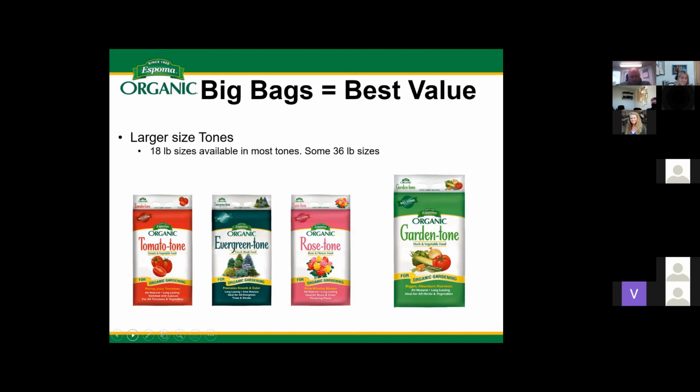I look at this as a service, especially right now, when a lot of people are limiting the time or the number of times they go out. Without having people make a bunch of different trips to a store, we give them the option: listen, with organic fertilizer you're going to need to feed every 3 to 4 weeks, so an 18-pound bag or a 36-pound bag is probably going to be better.